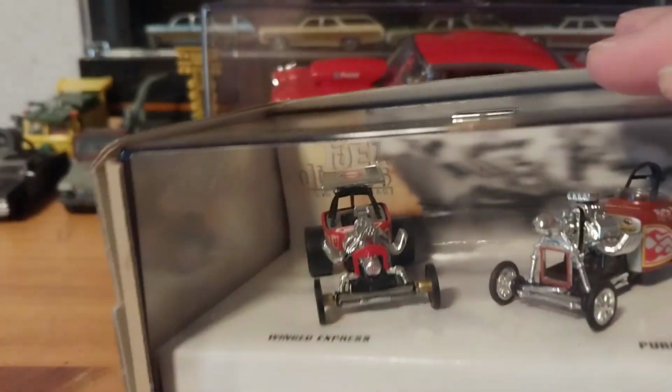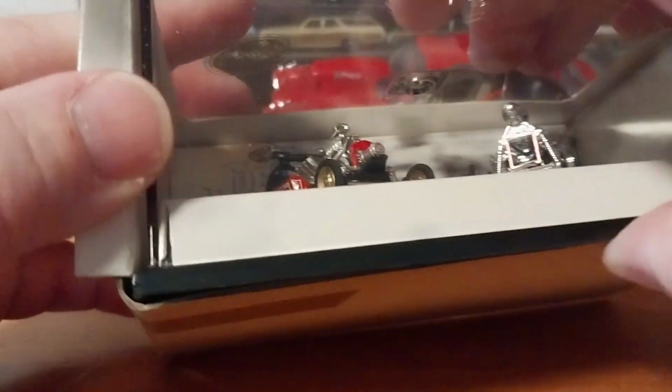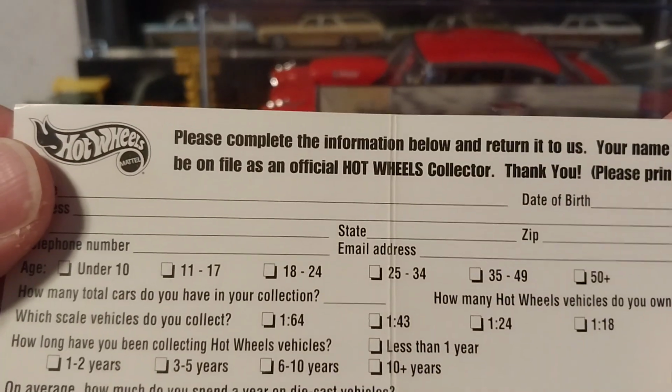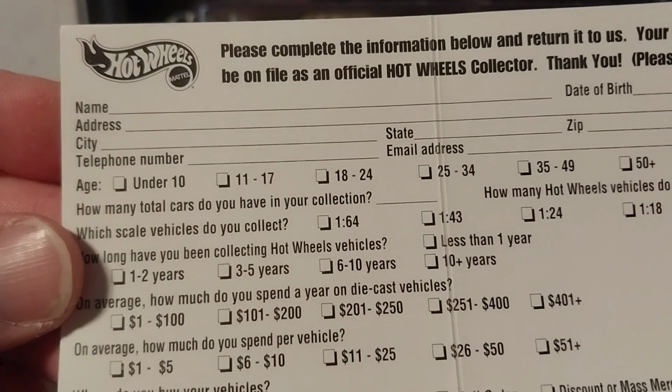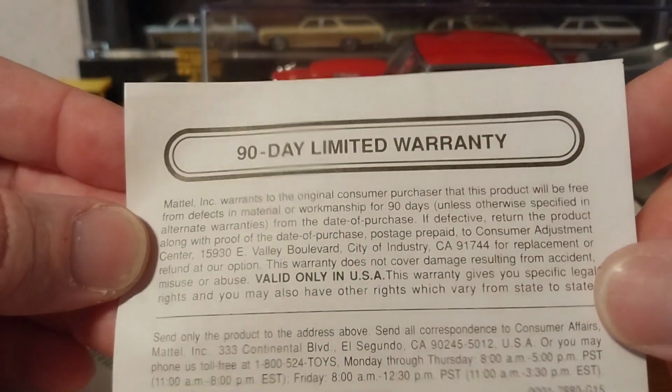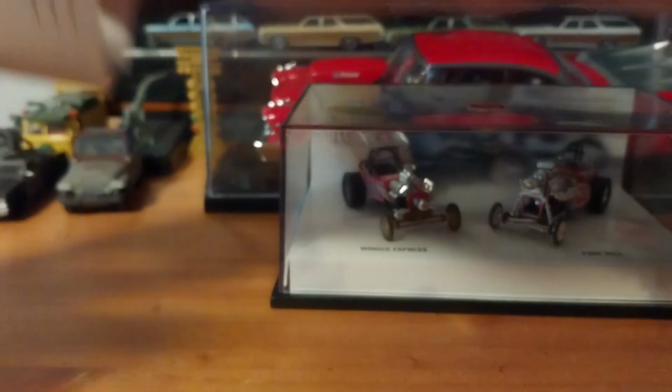And the box is pretty much beat up from the many years of being put in storage boxes and people's collections and such. And I hope this is the last stop that it makes in a collection. And it still has those old pieces in here. As I said, I'm the first one to slide them out of the box. This thing was still sealed. And this asks you about your basic age and then what you collect and how much you spend and all that stuff from Hot Wheels. And then there is your 90-day limited warranty card. So cool to see those papers.